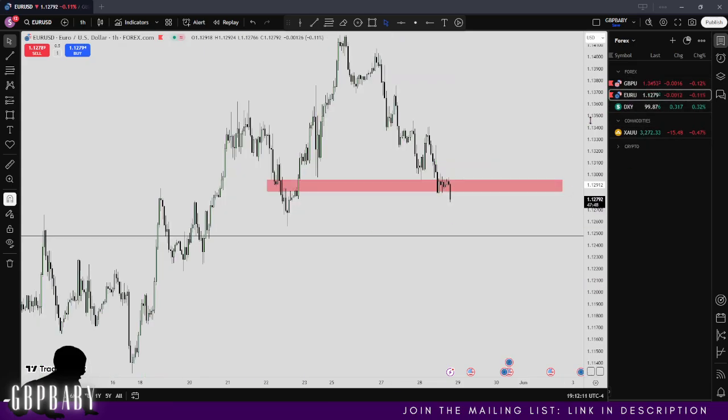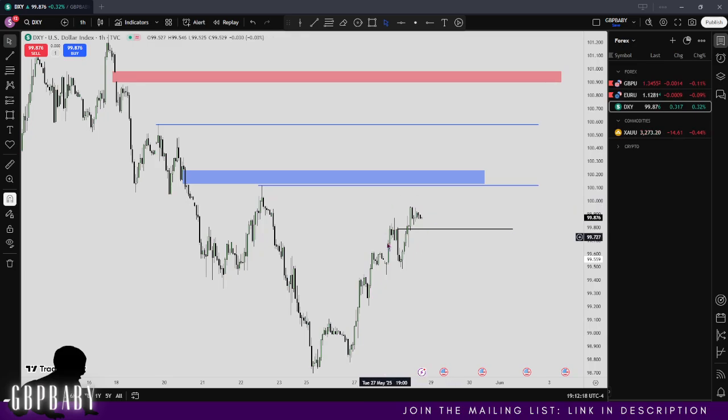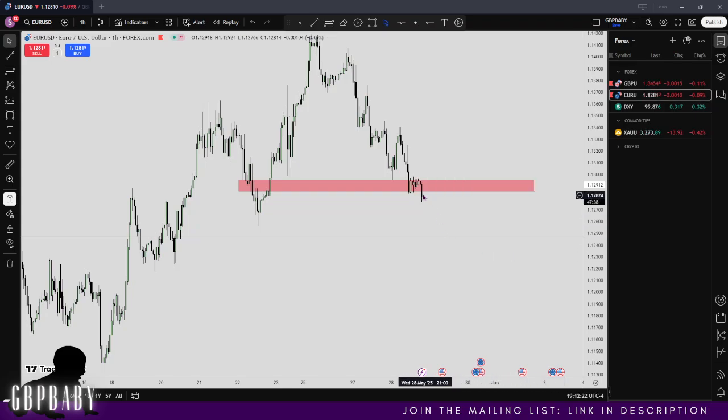So to finish up, we are going to look at Euro USD. You can see we did trade to the target, but did we come out of it? No, we spent way too much time inside of it. This is what I was saying on dollar, spending way too much time in that premium. And we saw divergence, which I only realized yesterday. So now I'm anticipating that price is going to continue to hold that behavior up.